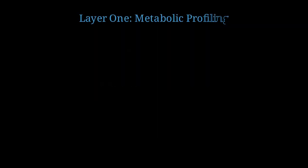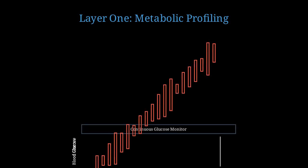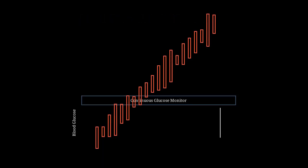Let's dive deep into metabolic profiling. This is perhaps the most scientifically rigorous component of personalized nutrition. Continuous glucose monitors provide real-time data on how your body responds to different foods. This data stream shows significant variability throughout the day. Research shows that basal metabolic rate can vary by 25 to 30% between individuals of the same age, weight, and gender. This variation is enormous.